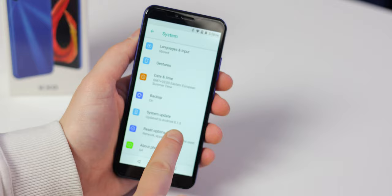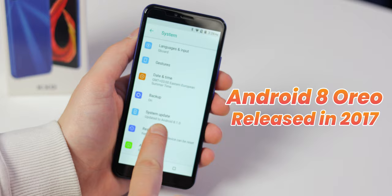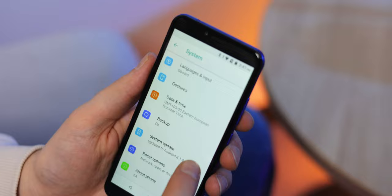Okay, enough semantics, how does it work? It comes with Android 8 out of the box. Friendly reminder, we're now up to Android 13. And the latest security update on this thing is from 2019. The last time this had a security update, I had a full head of hair.